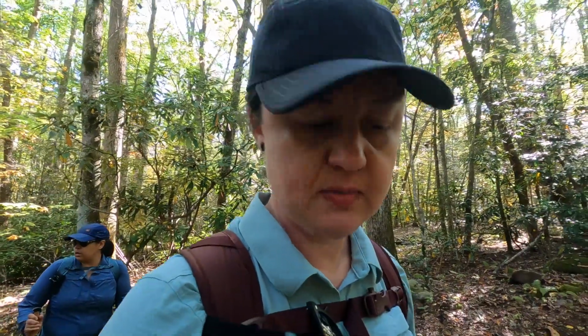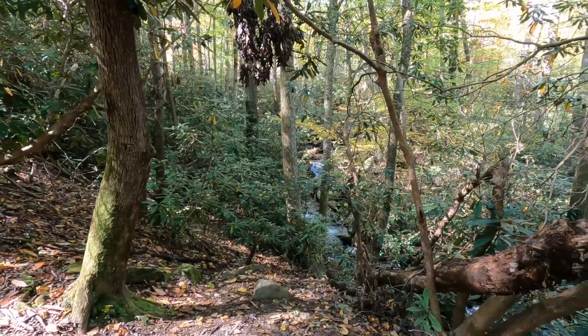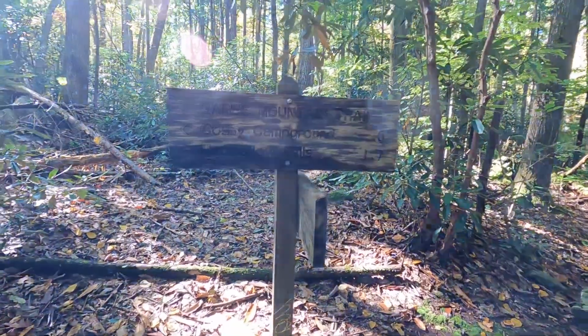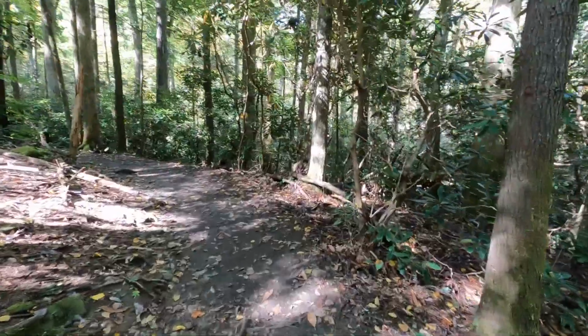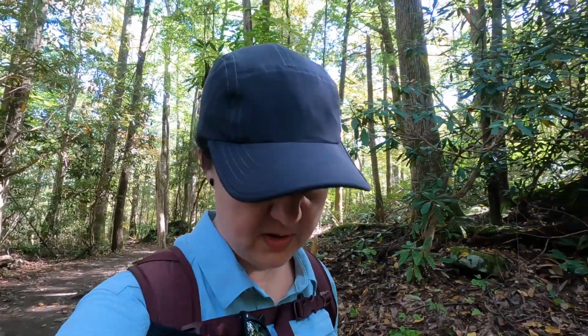I don't know if you guys can see clearly through the camera, through the trees, but there's a beautiful waterfall right here. The trail was up all the way, incline up to that sign. Hopefully it flattens out a little bit. We have about 1.7 miles to the falls, Hinwalu Falls, as you saw on the sign, if you could see that. Onward and upward.